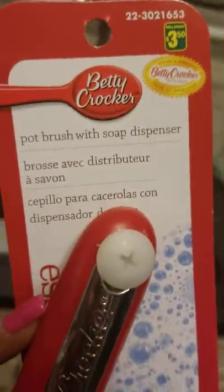Okay, so I just got this brush and I think it looks really amazing. It looks beautiful. And the fact that I don't have to squeeze out the soap each time and do two things. With this, I just have the soap in there and I'm ready to go. So let's see how this works. Let's see if this is easy to use, practical, and if it works or not. We're gonna find out. I paid $3.50 for this.